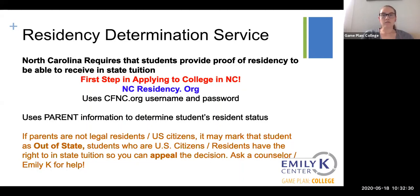So you're going to have to go through something called the appeals process, where you will submit some documentation basically proving that you are a North Carolina resident. So that process is going to be a little more complicated for you. If you fill out the Residency Determination Service and you get a classification that you think is wrong, so, if you are a citizen, you've lived in North Carolina for more than a year, and you get classified as out of state, please contact us and we will help you through the appeals process.